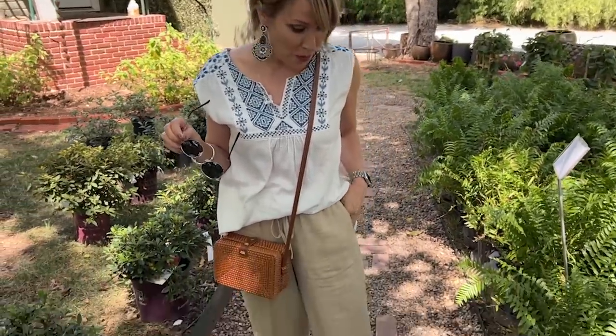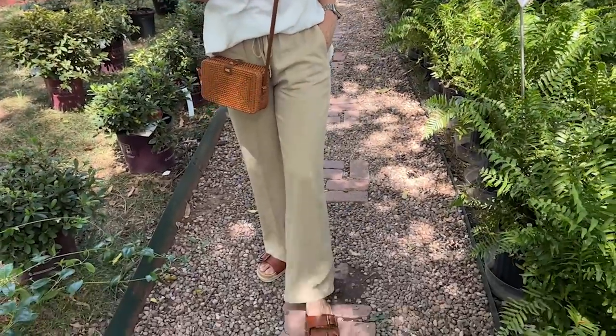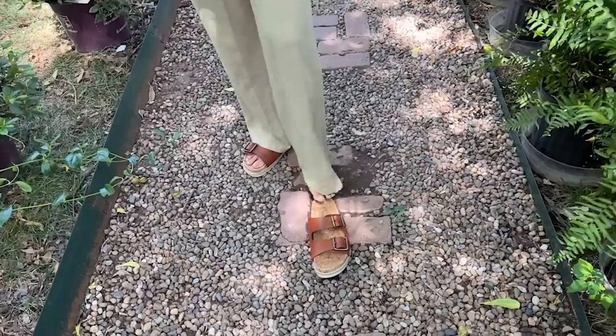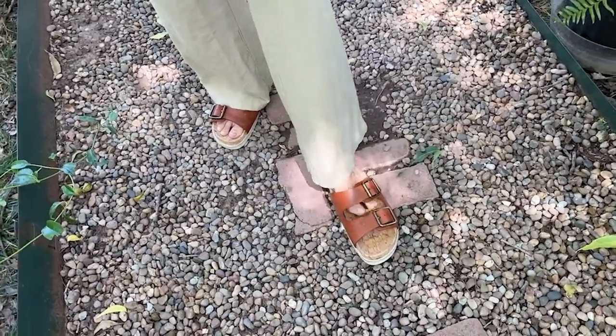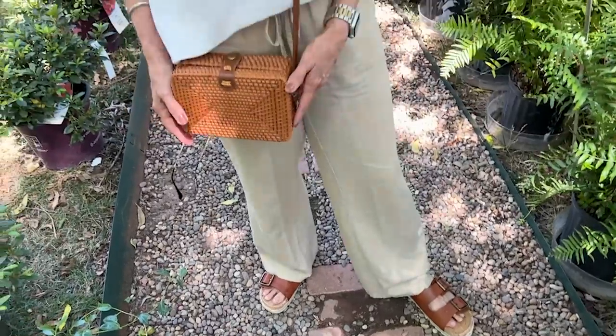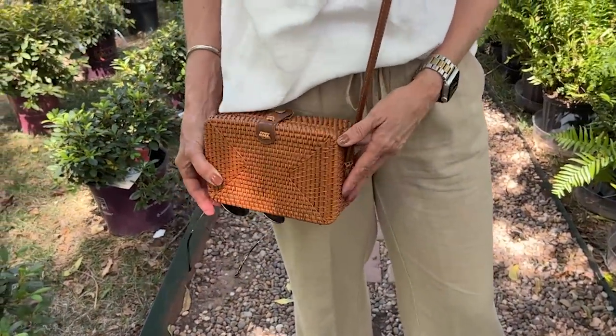Well, if you've held on this long, this is my out and about outfit of the day. My John Lennon inspired sunglasses came from Forever 21, I believe. My top is embroidered. It's a Goodwill find. My breeches came from Forever 21. I just got these Birkenstock inspired sandals. They're actually Esprit, and I got these at Nordstrom Rack. I love that color of brown leather, which coordinates, don't you think, Stuart? Coordinates well with my wicker bag.